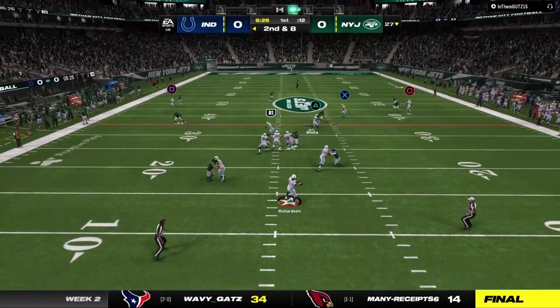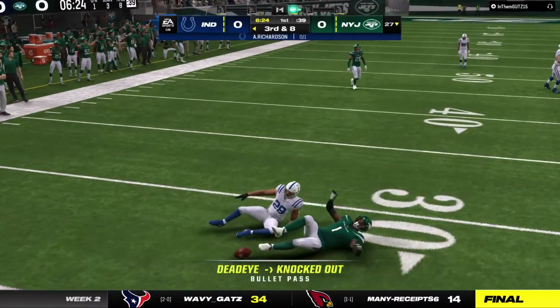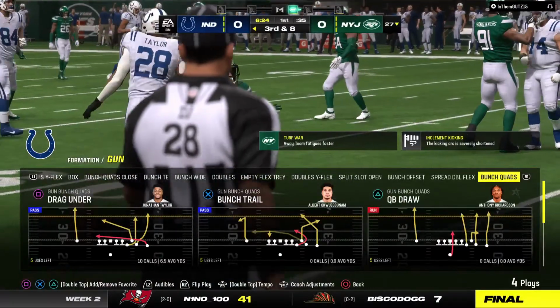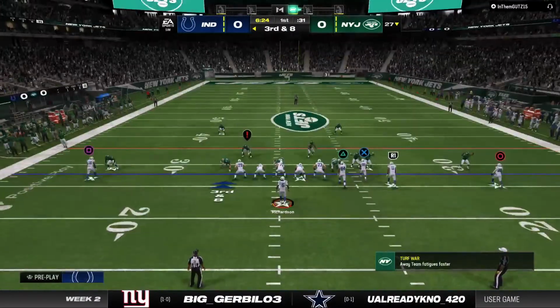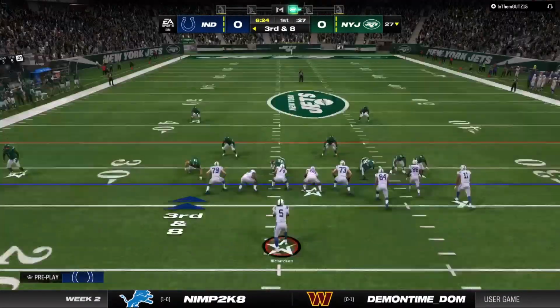Richardson. And that is incomplete. A lot of force bearing down on him there. He could not hang on. It's 3rd down. Brandon, we saw these defenders fly into the football in their win last week, and nothing has changed. They're still moving around quickly and forcing incompletions.